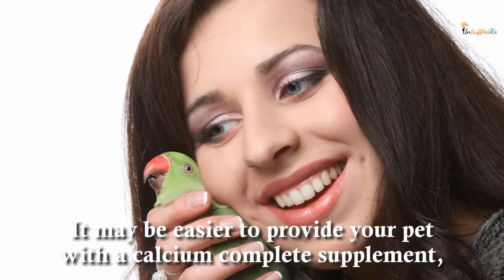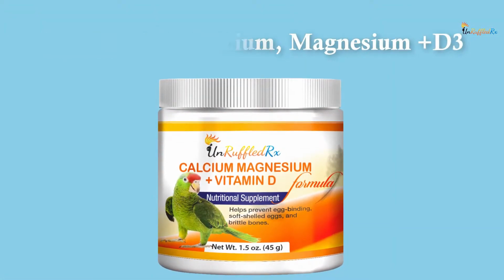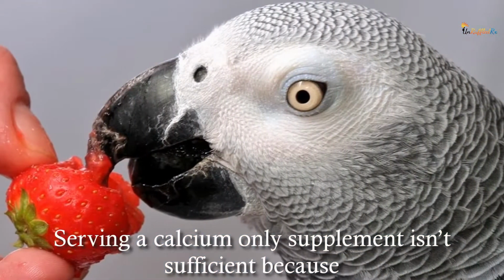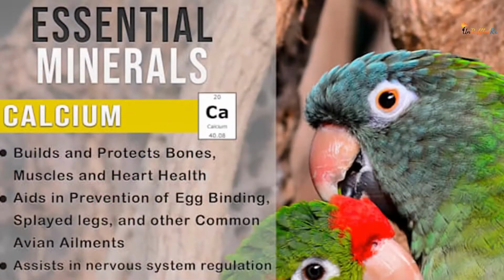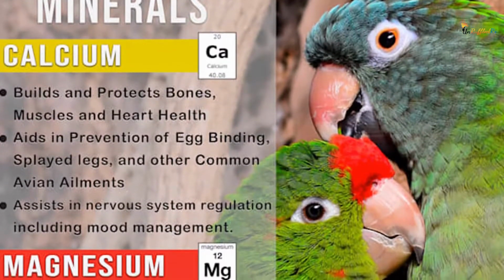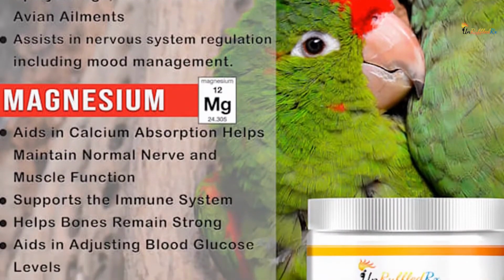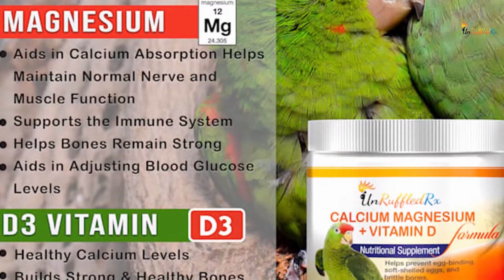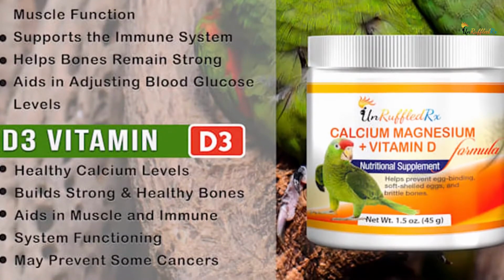It may be easier to provide your pet with a calcium complete supplement like UnRuffledRx Calcium, Magnesium plus D3, which is blended for maximum bioavailability. Serving a calcium-only supplement isn't sufficient because the body requires other nutrients for proper absorption. We use calcium lactate, a water-soluble powder that works better with water. Magnesium is added since it aids in calcium absorption and helps maintain normal nerve and muscle function. Magnesium also supports the immune system and healthy glucose levels. And finally, vitamin D3 supports healthy calcium levels and it aids in muscle and immune system functioning.